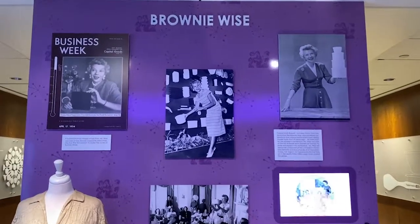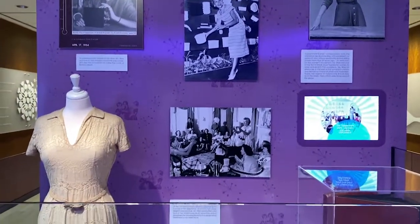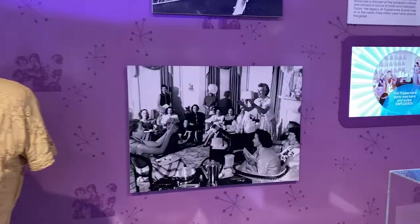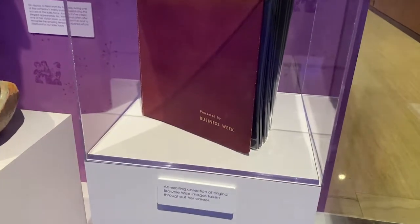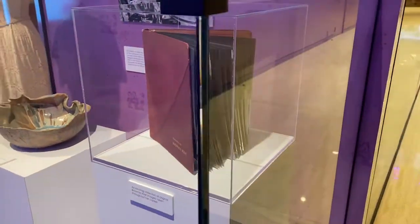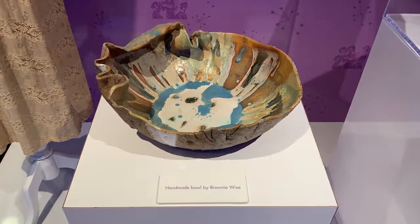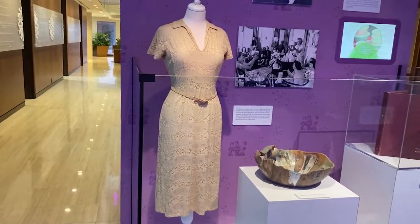There's an exhibit on Brownie Wise. She was a pioneer for women in the workplace. She's a developer for Tupperware. She came up with some ideas, and here you see her in a Tupperware party, leading the way. Here's a book of pictures that Brownie Wise took over her career, but you can't see anything. And some pottery that she made. Here's a dress that Brownie wore. You can say she was always an elegant lady.